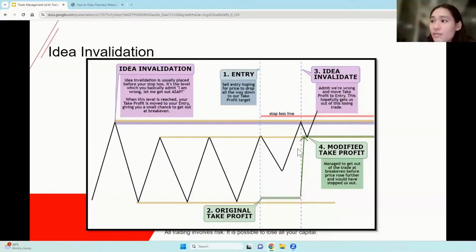Okay, so the point in which your idea invalidation is triggered is at this point. Your idea invalidation, as we mentioned earlier, is placed in between your stop loss and your entry level. So we've chosen the swing high level here. So once price hits that level, even if it does reverse back down in your favor, we're moving our take profit upwards to our entry so that we get out of the trade at break even before price rises even further and stops us out.